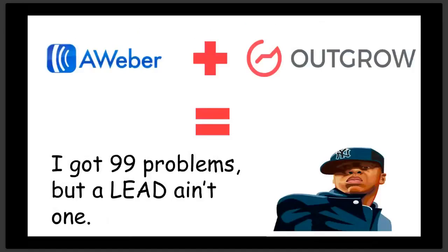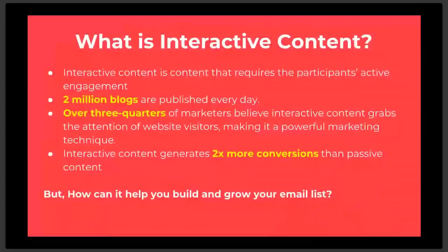Since you're attending this webinar, I'll assume that you already know about the ginormous importance of email automation. Some of you, in fact, most of you, might already use it. Now, interactive content is the new kid on the block. Well, at least relatively. It's been talked about a lot, and many marketers are curious about it, maybe yourself included. But in this section, we'll talk about what all that fuss is about. Now, interactive content is content, by definition, that requires the participants' active engagement. The user isn't just reading your content, but interacting with it to derive results.